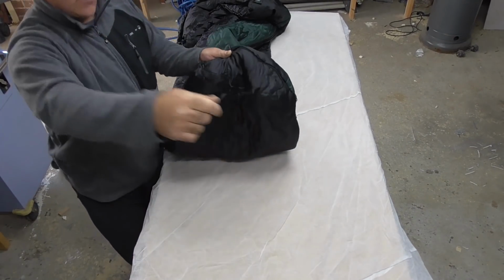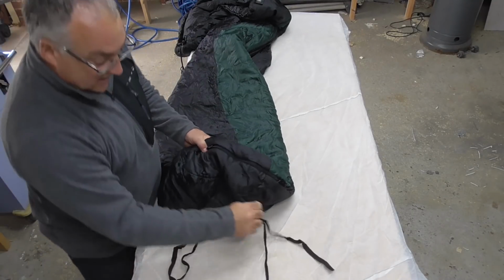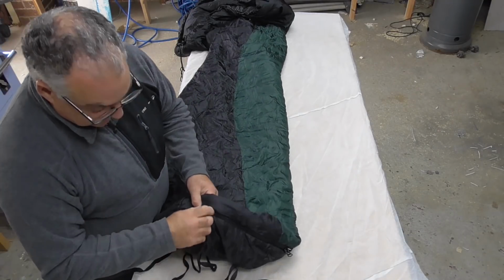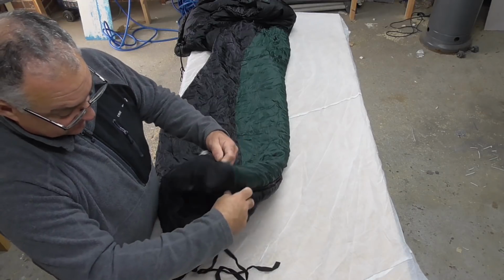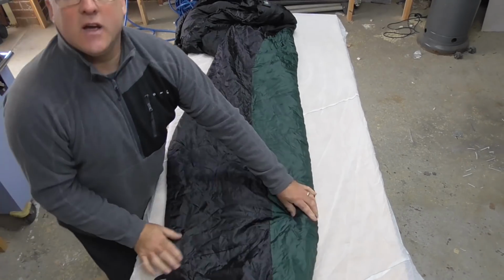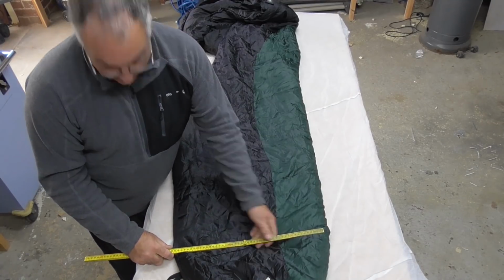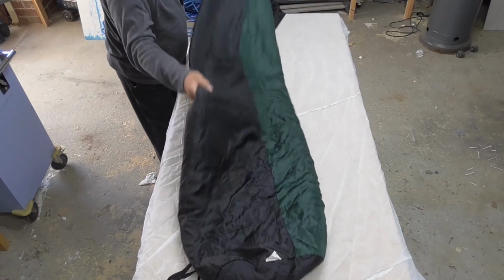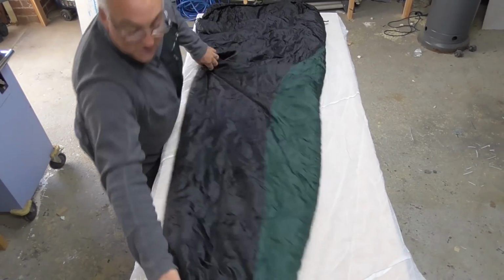As you can see, it's got all these ties on this one, so you can tie it down to the bottom of your swag, your tent, anything. It's also got a little separate zip across the bottom that lets ventilation through to your feet if you get too hot. But as you can see, it's really narrow across the bottom. That is 450 mil. So it's a really warm bag. It's called the Adventure Black Ridge.